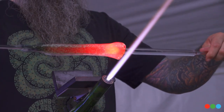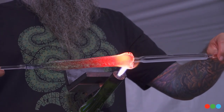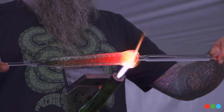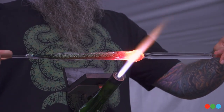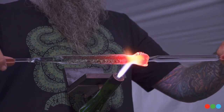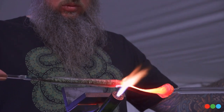So yeah, a really, really neat way to make a heavily layered dichro prep. And like I mentioned, if he had just kept it round, this would pull down into a nice round cane as well. But because he made it flat, it's pulled down like this. Get that junk off of there.